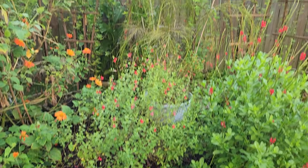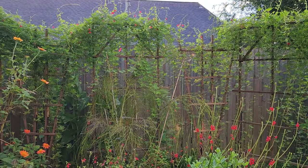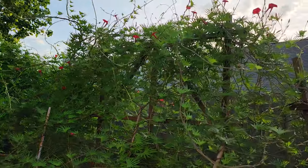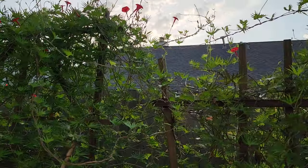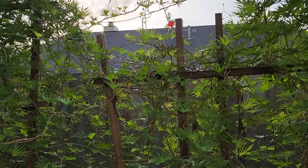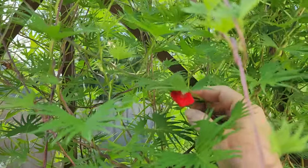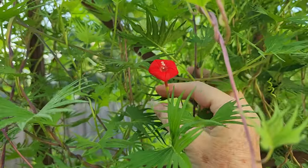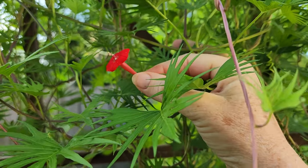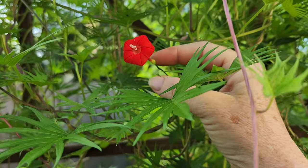All right, I'm going to get a little closer to the back because this is my trellis. On this 5-piece trellis combo, I have what's called cardinal climber. Cardinal climber is a vine that I've told you about that I grow from seed, and it is a favorite of hummingbirds. My butterflies will go to cardinal climber also.